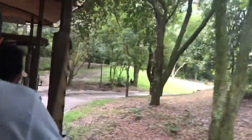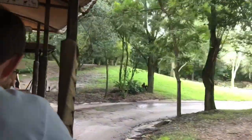Occasionally antelope and birds will pass through as well, which we'll keep an eye out for. Although at the moment, the glen looks a little quiet.